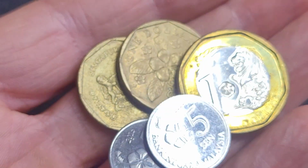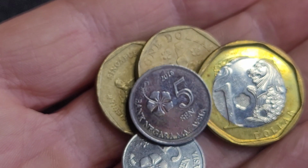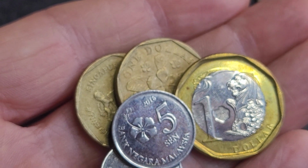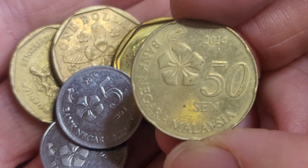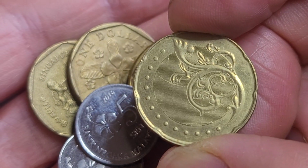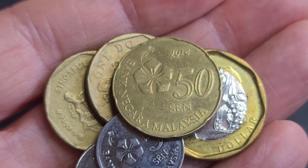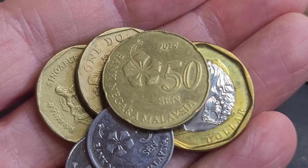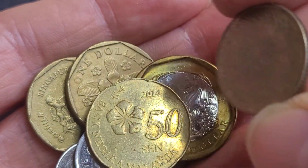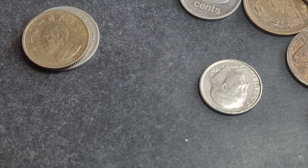Any other? So I've got another 5 cents. That's the lowest coin you're going to get in Malaysia. 5 cents, roughly worth about 1.6 cents. And here we have a 50 cent, same series as the 5 cent. This is the highest value you're going to get in Malaysia. So it's about 3 ringgit equals 1 Australian dollar. And let's see, I'm blind, there's another Taiwanese dollar, $5. There's $1. Anyway, they're not really worth that much.